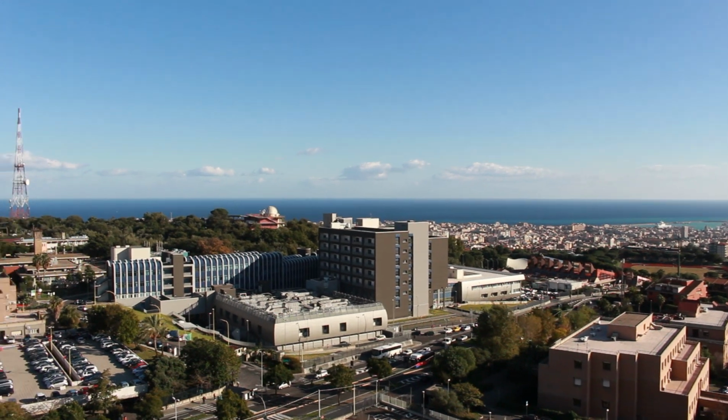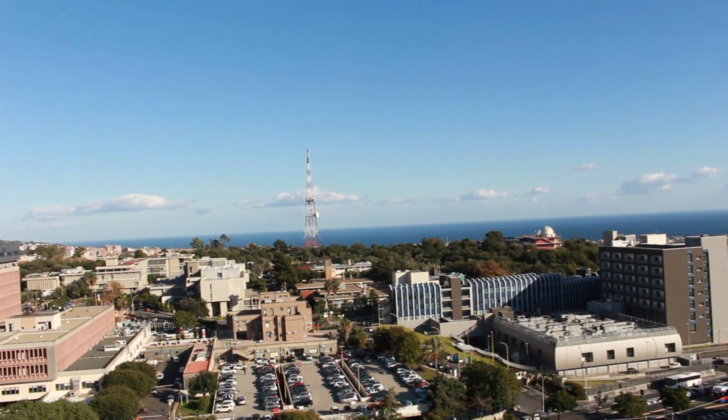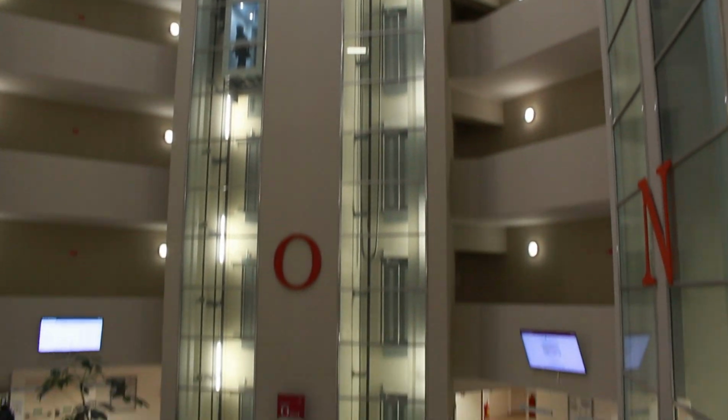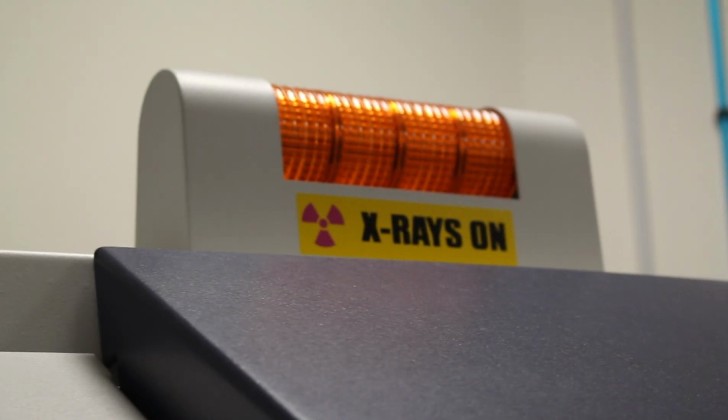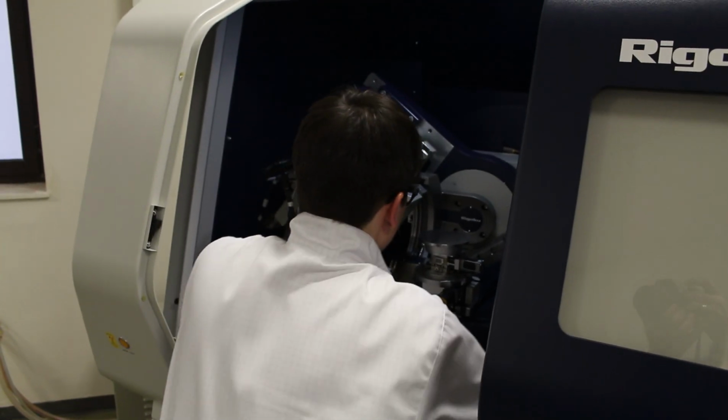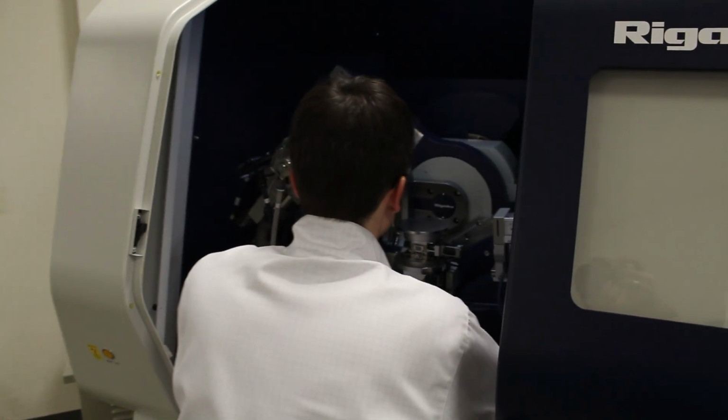At first, the sample analyses we perform are focused on structural and compositional properties. Several techniques are used to do so. Structural properties are investigated through X-ray diffraction, Raman spectroscopy, and scanning electron microscopy.